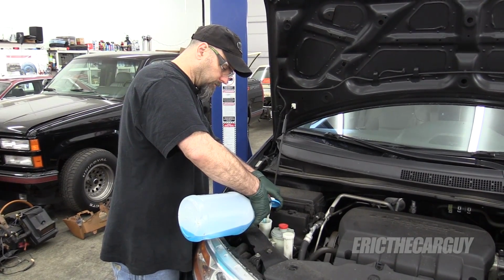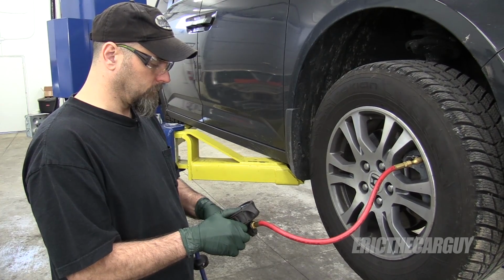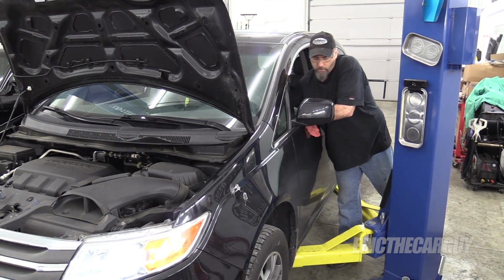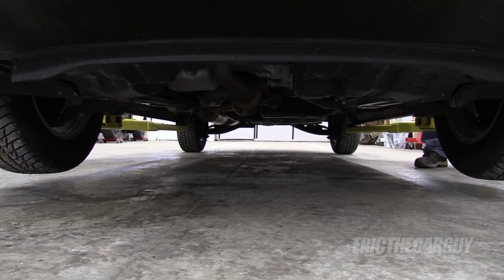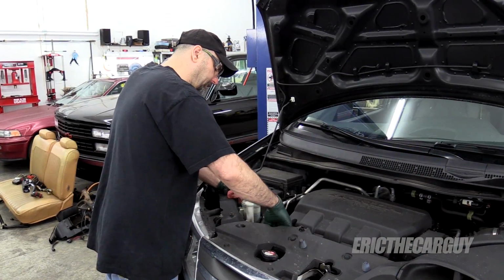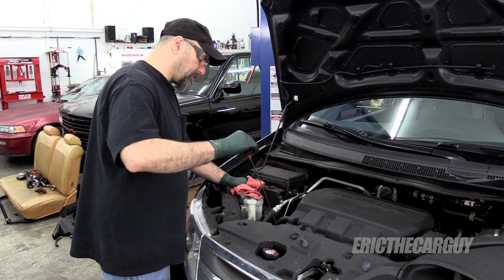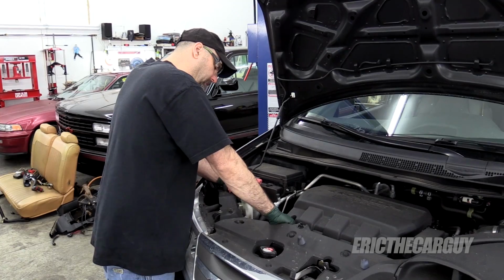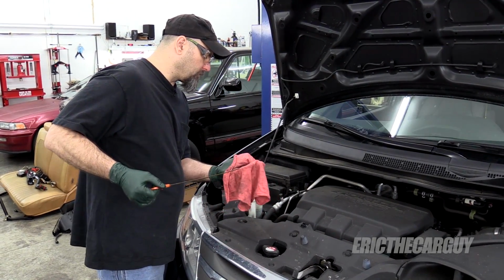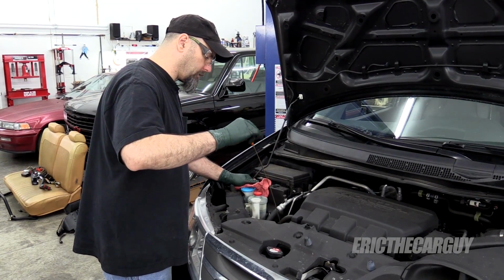Also be sure to check and top off the rest of your fluids during an oil change. It's also a good idea to check and set your tire pressures. After you're done, start it up and check for leaks. Then check the oil level and make sure everything's all good. But it occurs to me, since we're going so long between oil change intervals, it's probably a good idea to periodically check the oil level to make sure that it's still good, because we don't want it running low.